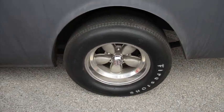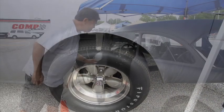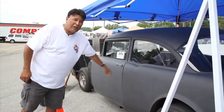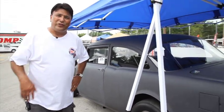And they still hold air? They hold air, but they're a little scary being so old, but no doubt. They look correct on the car. Yeah, that's some pretty cool stuff there. And just in case you're wondering, yes, those are the original fiberglass doors that were installed on the car.